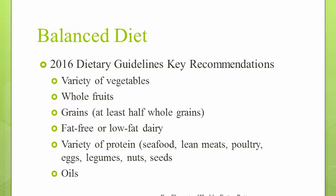Whereas if you're eating things like whole wheat bread, brown rice, whole wheat pasta, you're going to get more nutrients because you're going to get more fiber from eating the whole grain part. Nothing is stripped away from it. And you're going to get some more B vitamins, which again is a good thing. More vitamins, more minerals. The next is going to be fat-free or low-fat dairy.